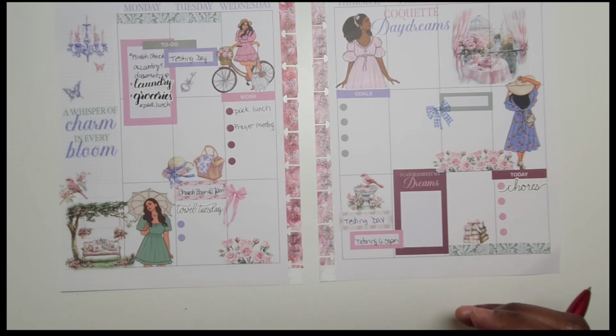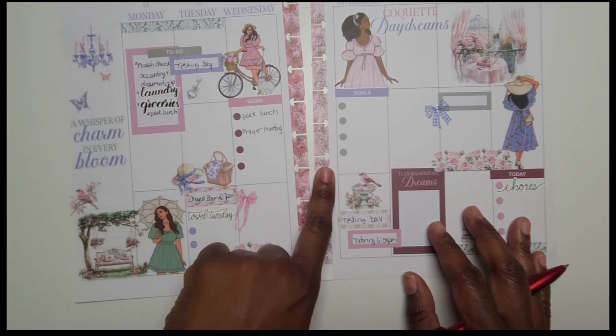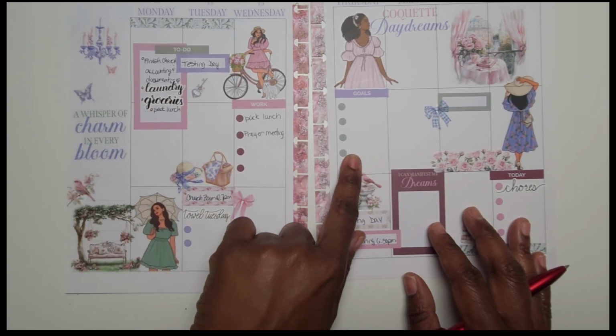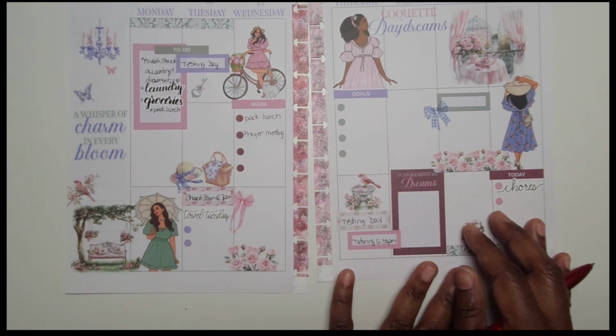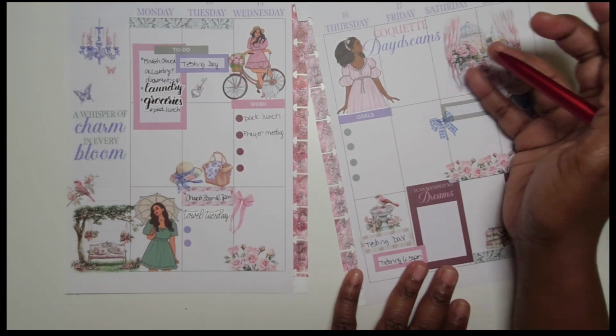So just not sure about that. I don't know anything else that I will need to do on Thursday. So this day I'm going to leave blank, and I will figure that out as the day comes.